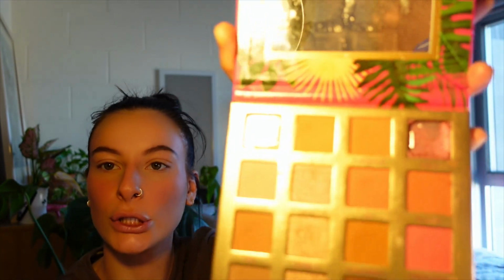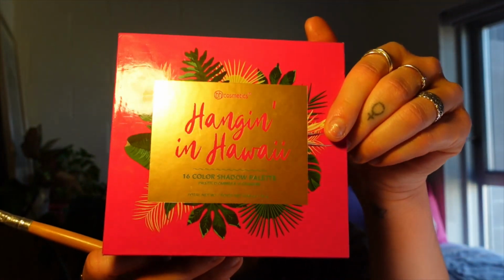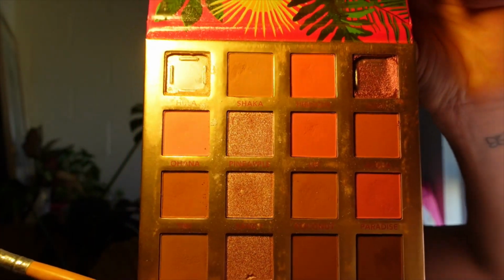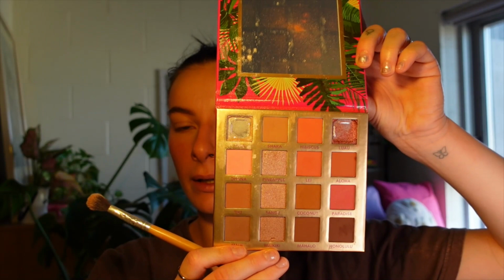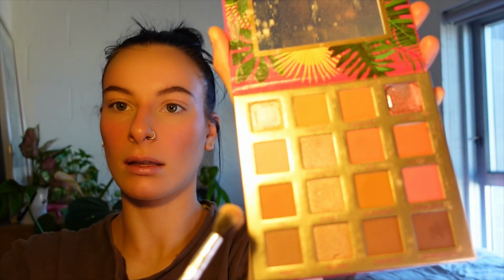This, as we can see, she's a little broken because she's old. This is the Hangin' in Hawaii palette by BH Cosmetics. It's a really nice palette. It has a lot of lovely pinks and browns. And I'm gonna go in with this little light tan shade. And so some of Shaka and some of Tiki, I think, to do just a little lid color. Little circular motion in the crease.